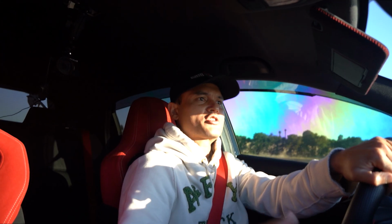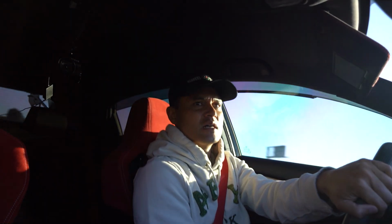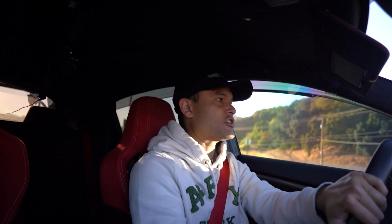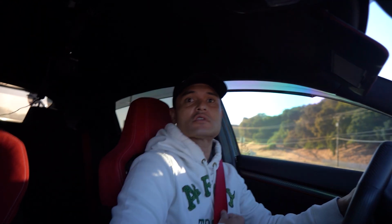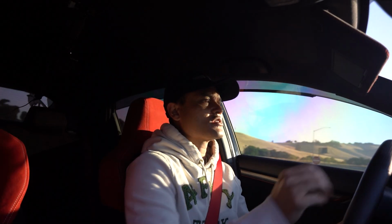Not 100% sure that's the direction I'm going to go in this car, because that just really opens up the jar to, okay, more fuel, more power, now you've got to build the engine, and it's more than I really want to do at this point. So let's see how the car feels real quick, see what 10 extra horsepower feels like.